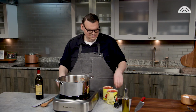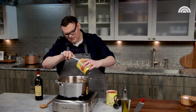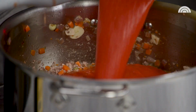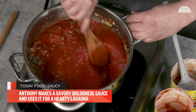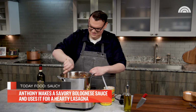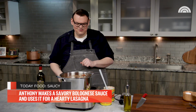It's ready for our tomatoes. Get all of that tomato sauce out of the can. Stir that tomato sauce in. Isn't it beautiful already? You can see how liquidy it is right now, but we're gonna reduce most of that off. A couple of last ingredients to throw in there.